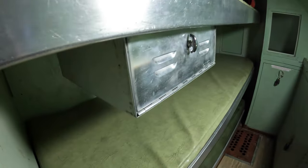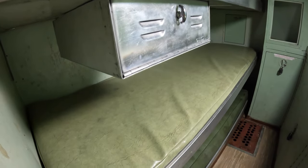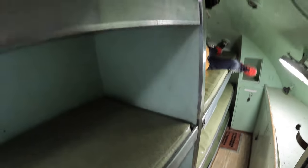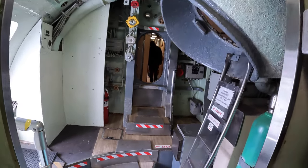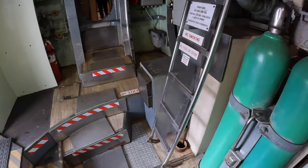I don't even think it's meant for tall people like me. I wouldn't fit. Well, back then, people were shorter, right? Exactly, so they designed it to fit the people. These are regular sized people beds. Probably regular sized people are maybe a little bit taller than me.